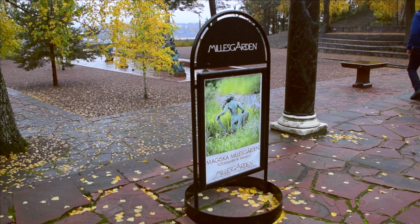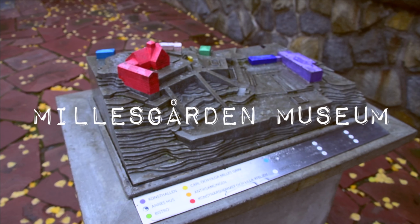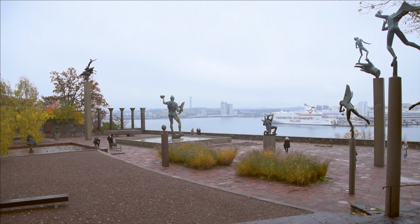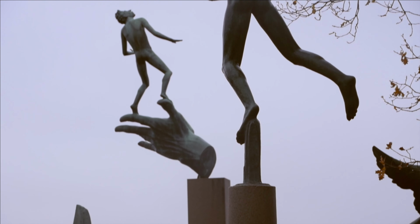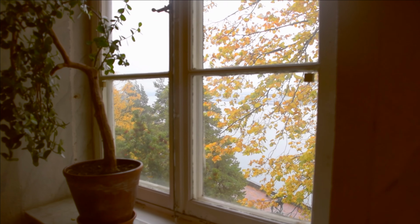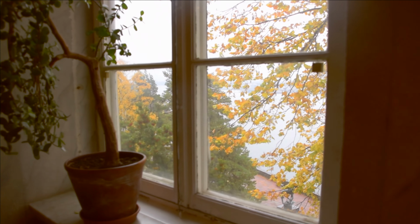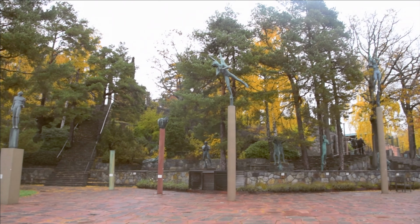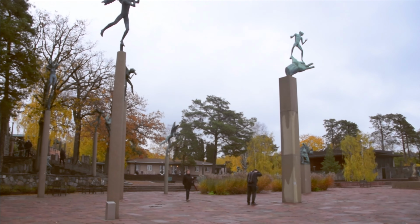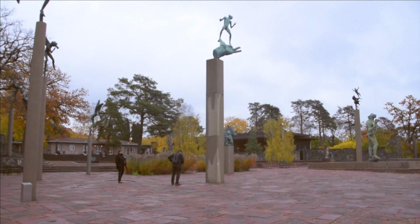If you find yourself wanting to get out of the city, then I suggest you to visit Miller's Garden, an art museum and sculpture garden just 20 minutes from downtown Stockholm. It is located on the grounds of the former home built in 1908 of sculptor Carl Miller and his wife, painter Olga Miller. Miller's Garden is today a very peaceful and highly Instagrammable sculpture park, visited by people coming from all over the world.